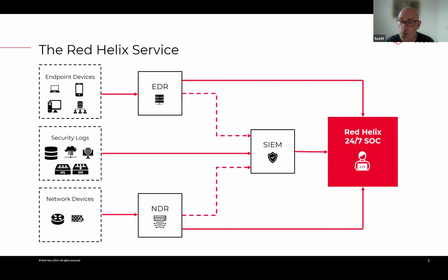We offer security awareness training. As we were speaking about earlier, this is really important because even today, a significant percentage of cyber breaches are through email phishing attacks. So it's really important that we educate users so that they know how to spot and not respond to any of these types of attacks via email.